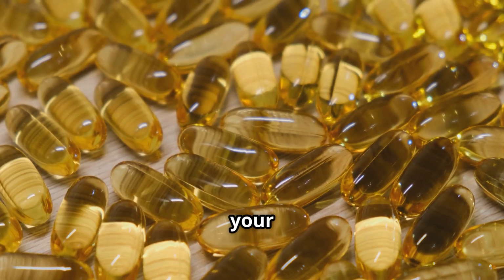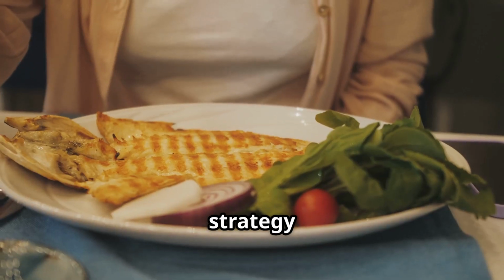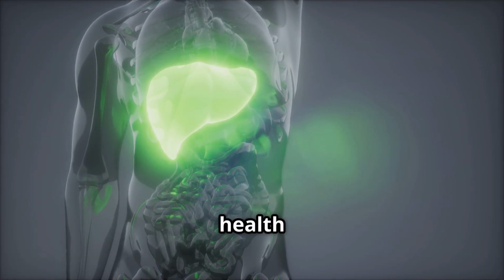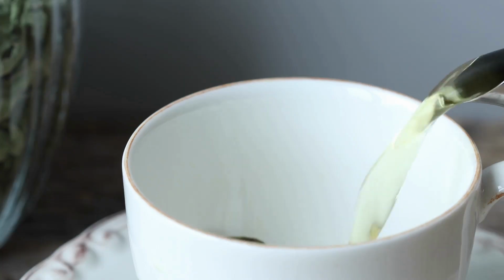Incorporating fatty fish into your diet is a delicious and effective strategy for reducing liver fat and inflammation, and supporting the overall health and function of this vital organ.